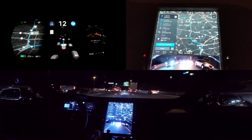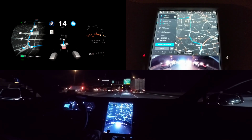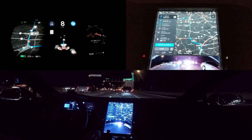Again, I'm just going to let it run. You can see how well Navigate on Autopilot is seeing the vehicles around me. I got a truck here trying to come in and a car beside me trying to come in. Let's see how we do here.